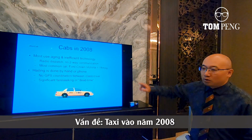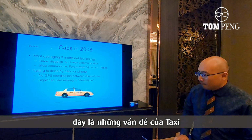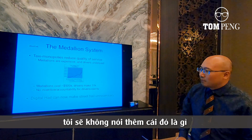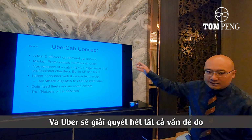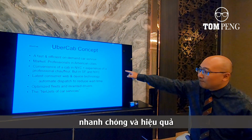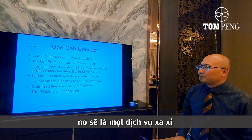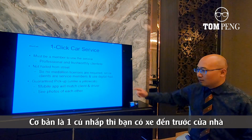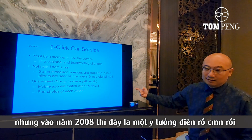And then problem, cabs in 2008, taxis in 2008. These are all the problems with taxis, right? And then there's a problem with the medallion system. I don't get into what that is, but it's ridiculous, right? This is all problems. And Uber is gonna solve all those problems. It's gonna provide fast and efficient on-demand car service. It's gonna be professional. It's gonna be luxury service, right? And basically one click, you get a car come to your door. Now we think this is normal, but back in 2008, this is a fucking crazy idea, right?